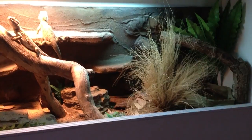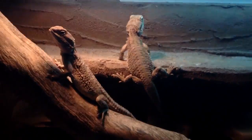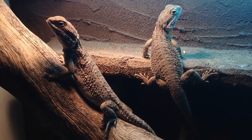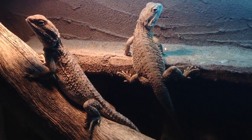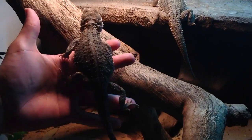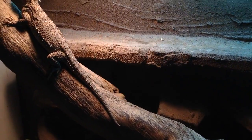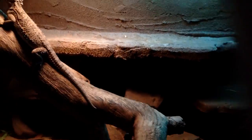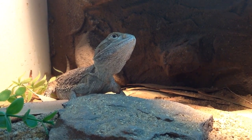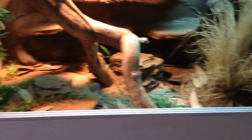Really cool animals. And yeah. So the Pygmy bearded dragons are related to the normal standard central bearded dragons. They just grow smaller. No, these are adults, and you know, that's full size. And yeah, so they're just falling all over the place today. So yeah, they're from central western Queensland, I believe, from the black soil plains. So they're really cool.